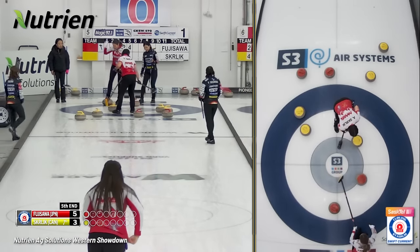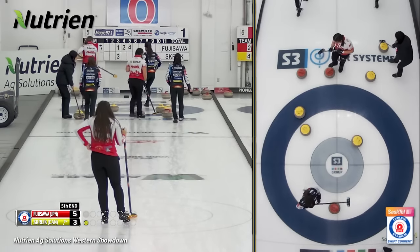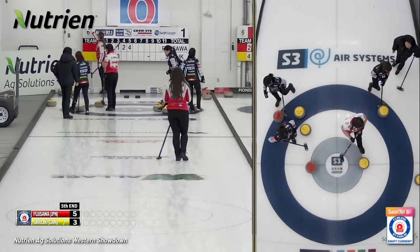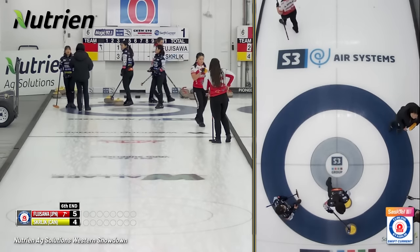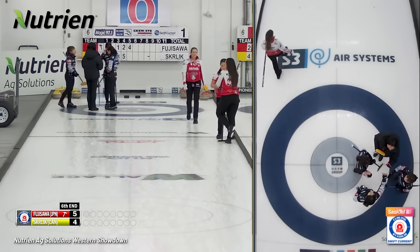And a solid throw by Kayla to score one. Yep. Fujisawa did enough to force her opponent to a single point. We have a 1 point game though. Much like the fourth end, it's going to be Team Fujisawa with a 1 point lead and the hammer. Still anyone's game the way that these teams have been playing. We'll have that sixth end for you when we return.